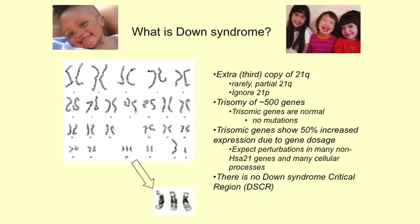I don't talk about 21p, the short arm. From our annotation, there are approximately 500 genes on chromosome 21, and I'll come back to that a bit later. And the important thing is these genes are normal, they are not mutations. So what we are looking at here is simply an extra copy, elevated expression, largely, although there are specifics behind this overexpression. And this is just an overexpression of these genes. There's not a problem other than having too much.